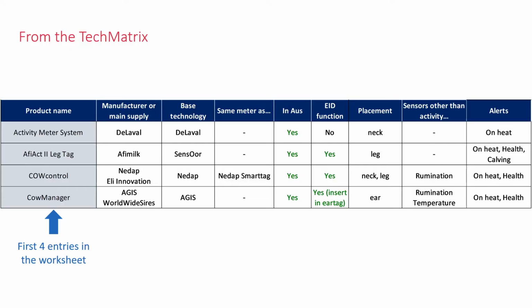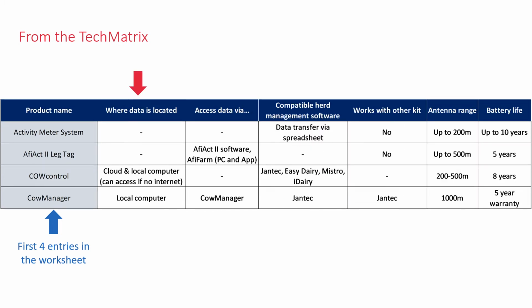In 2019, there were 17 activity meters commercially available in Australia. The first 4 entries are shown here. The product name is given in the column on the left. The other columns show whether the meter is essentially the same meter as another but with a different brand named, options for where it's placed, what the sensor detects, rumination or maybe other capabilities, what types of alerts are given, whether the data is located locally or on the cloud, and some information about what herd management software and other kit that the activity meter is known to work with.